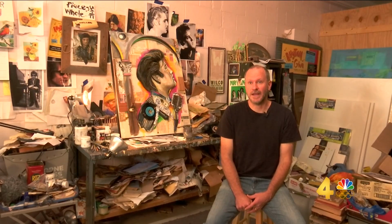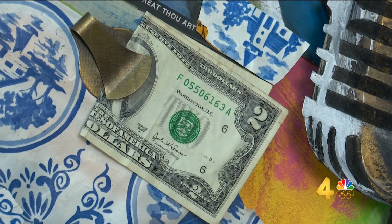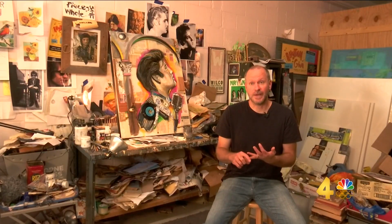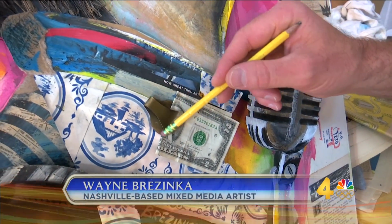And some of those found items live on in an Elvis Presley portrait created by Nashville mixed media artist Wayne Brezinka. Brian Oxley had provided several of the items. Oxley commissioned the piece. Here's the money clip that they found in Colonel's closet. This is an original fan club card, shelf paper that the Colonel had that reminded him of his home country. It was Dutch shelf paper.